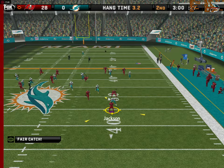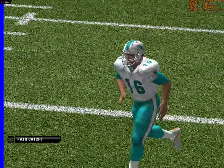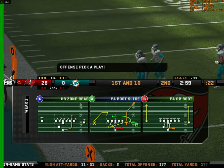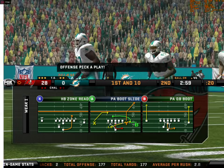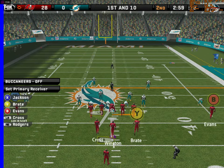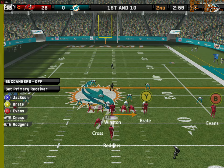And he signals for the fair catch. Fair catch made at the 44-yard line. Ball on their own 44. Ball on the 44-yard line. So we're going to take it. Watch each other back. Keep it up.